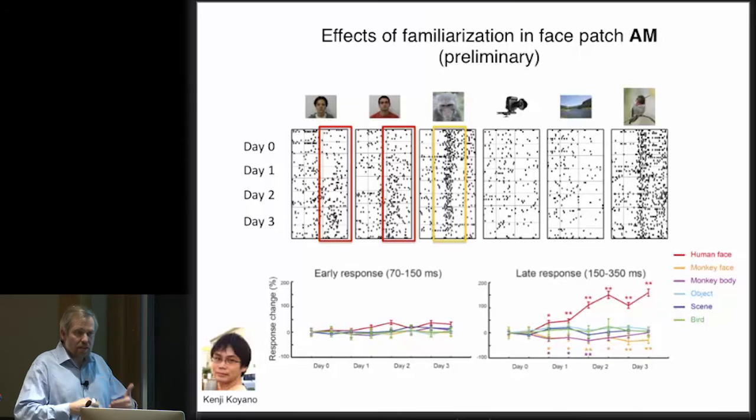So now we have started seeing in this face patch what look to be systematic changes in neural firing as a function of familiarization of individual stimulus categories. So more on that soon, I hope, but now we're at least in the domain of seeing some plasticity, whereas if I'd given this talk a month ago, I would have said we saw zero.